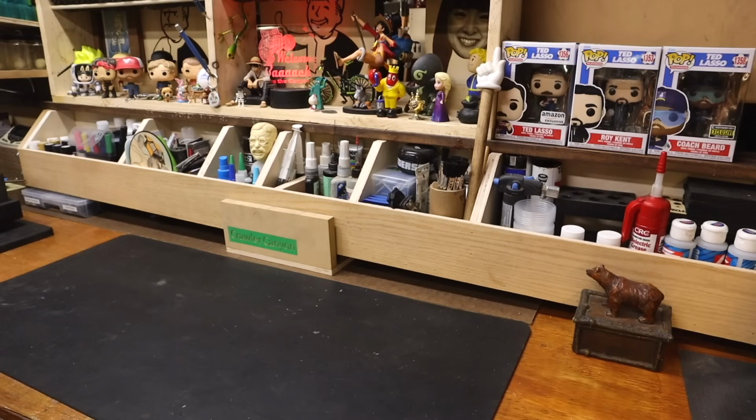So as I said some moments ago, Kronk will be getting a full installment of his Came From the Workbench series because he may or may not have gotten an entire drivetrain replacement. We'll see what happens.